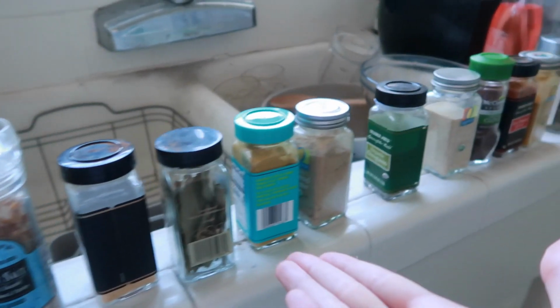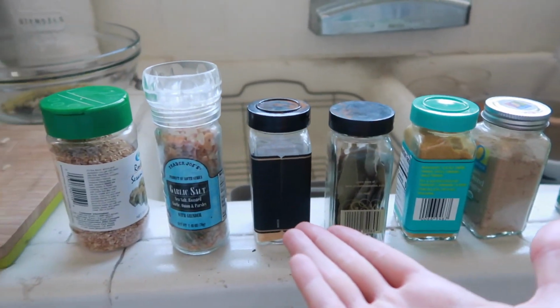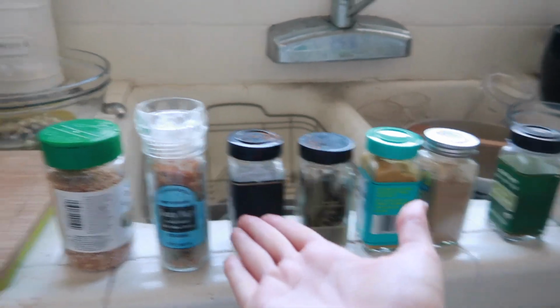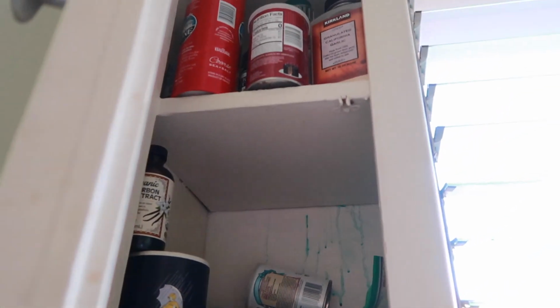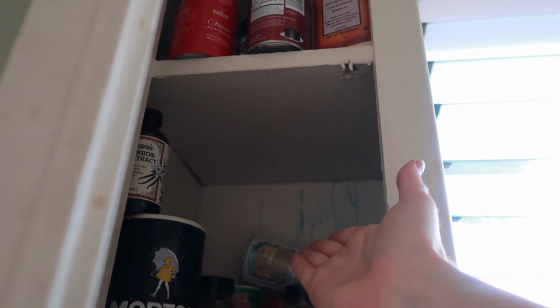I was so freaking frustrated that I pulled out every single spice so that I could find where the cumin was. This is annoying. I need to organize this. I need to find a new spot because this spot is not working for me. Also, a bunch of dye from one of my projects spilled all the way down the wall, so there's that thing I have to clean up.